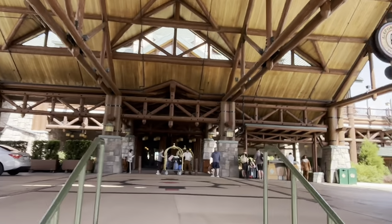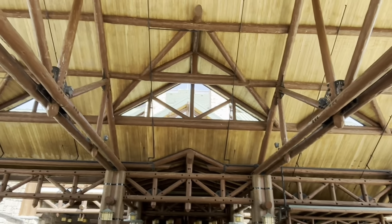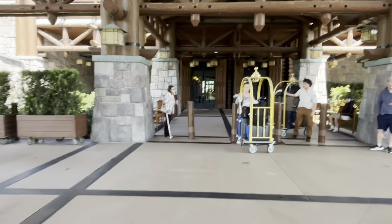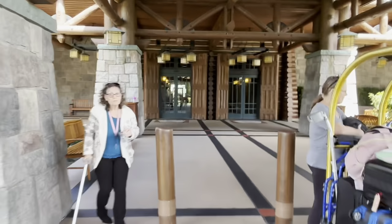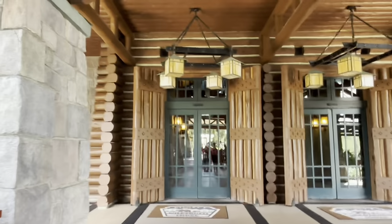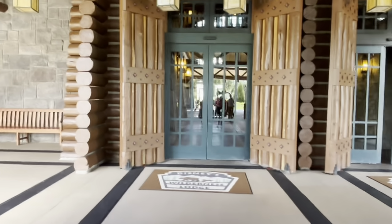This is just outstanding. So let's go in and see what we've got. See if anybody's here yet. If not, guys, they will be. We have learned the secret code. So here we go. Now, just real quick, look at the lights and the doors. The detail is all Disney all day. How we doing, sir? I love this place.